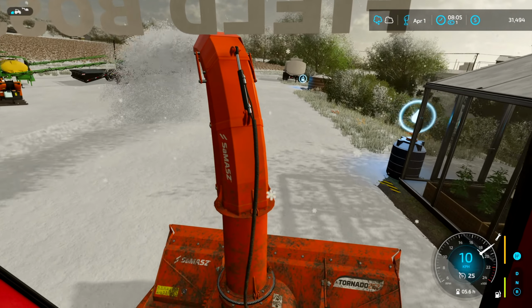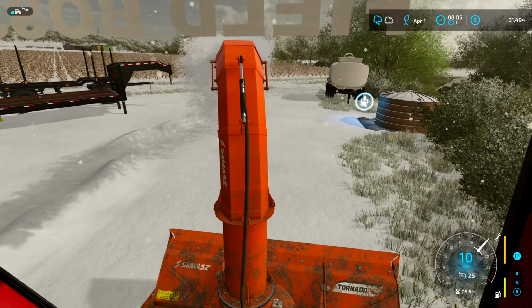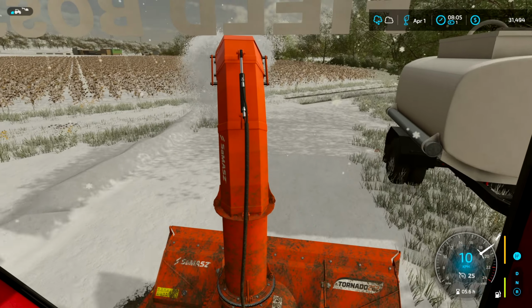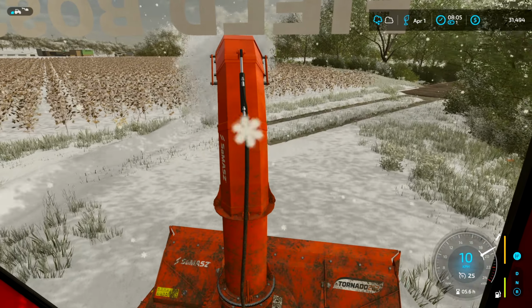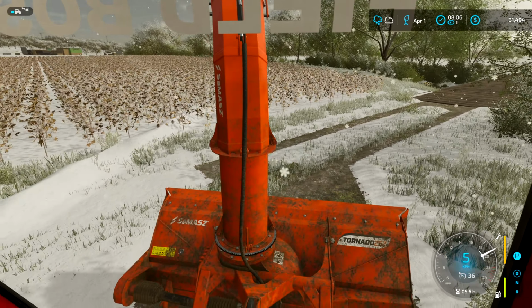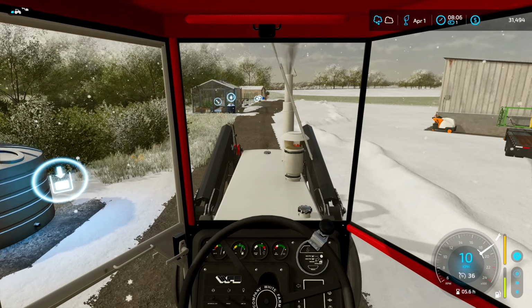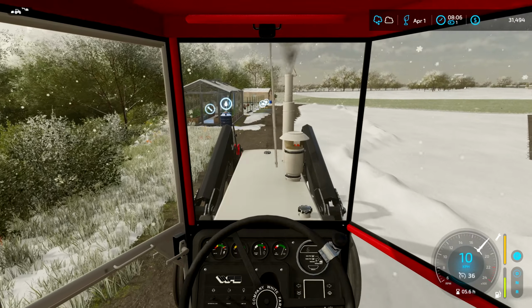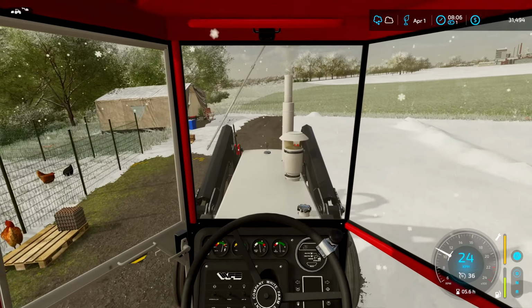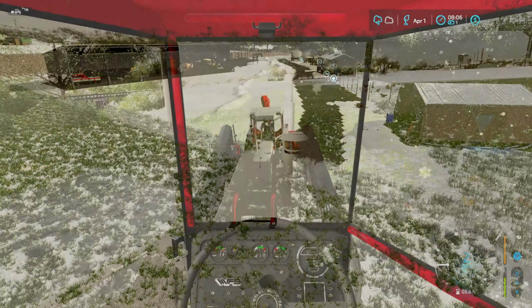We don't have to clear everything, we just have to clear the worst of it, just so we can operate. So I'm going to try and get most of it away from the chickens and the greenhouse area. And then we'll come through and try and probably shoot it off into, let's say, the creek or into the field. But I think what we're going to do is see if the drone will fly in this current weather. And if it does, we'll send that up and get some footage of us clearing the yard. So we're going to drop into a quick time lapse, and I'll see you guys when we're done.